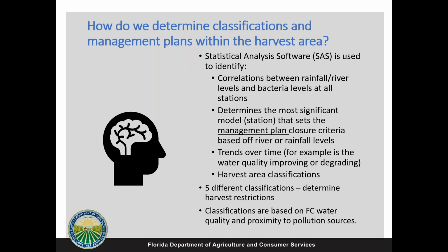So we use SAS to determine our classifications. Right now I'm trying to switch us over from SAS to R. So this is a huge project that we're right in the middle of. What that does is it brings in our rainfall and our river data and our fecal coliform and temperature and pH and salinity, and it merges them into sort of one data set that SAS is looking at. And it can look at correlations between rainfall and river levels and bacteria levels at all of the stations.